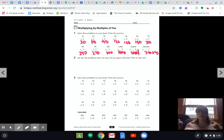3,000. This one's hard to see because it's hard to write with this pen, but it says 30,000. There's four zeros there. And this one is 300,000. It has five zeros.